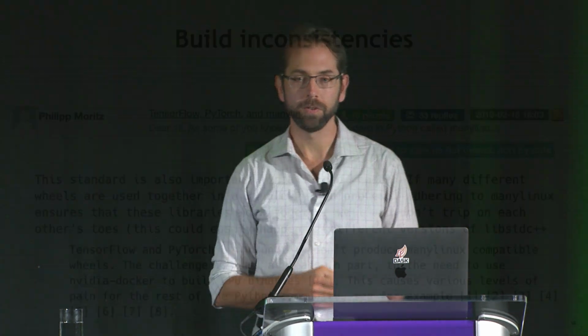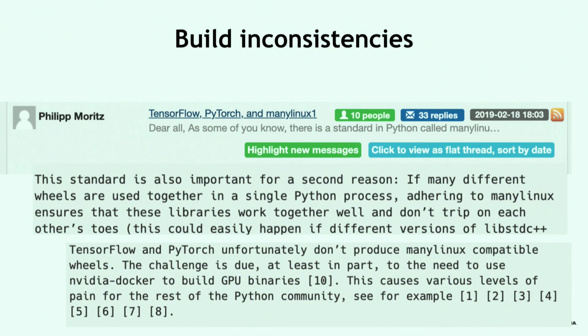Additionally, in building, this is some excerpts from an Arrow developer mailing list issue that went on for a while. If you're familiar with this issue, you are groaning internally right now. There's a standard with pip packages and wheels on how to package up binary libraries. There's a manylinux standard, which neither TensorFlow nor PyTorch support. It makes it hard if you want to install multiple libraries together. If you want to pip install Arrow and pip install TensorFlow, things break in very uncomfortable ways. And so there are some standards, and we're not doing a good job of adhering to those standards, and that causes a lot of pain.